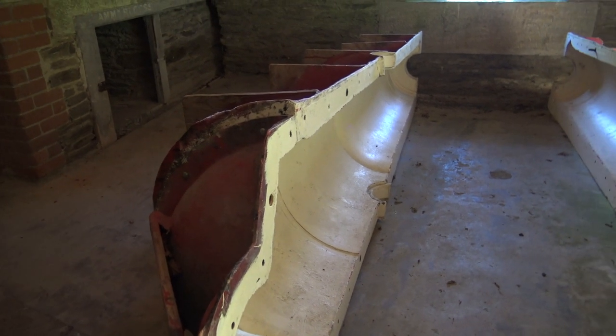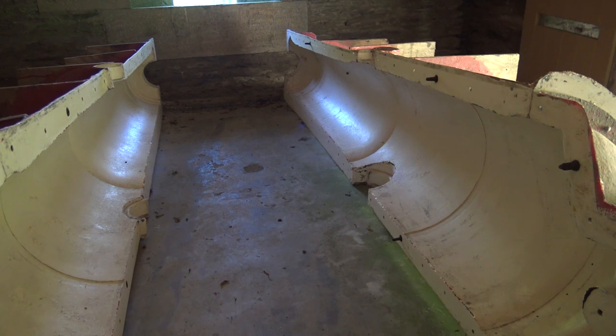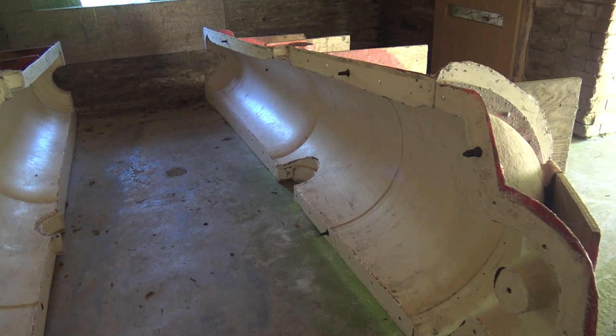So these are transport cases for the wooden patterns that were used to cast the metal guns. That makes sense.